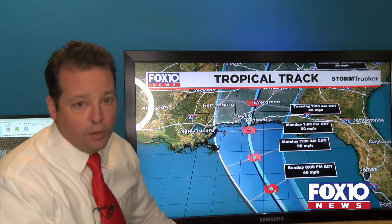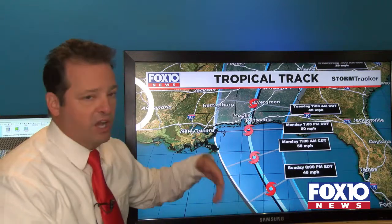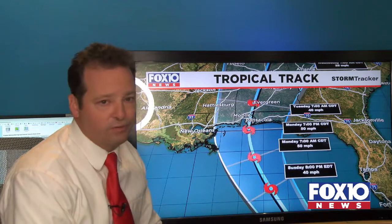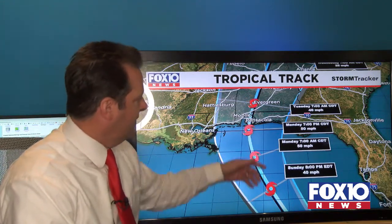It's got a lot of headwinds. It's got to deal, well, one, it's just so weak right now. Then two, as it goes into the Gulf, there's an upper level low here in the upper levels of the atmosphere that's not good for tropical development. It's going to keep it weak. It'll strengthen a little bit, but it's going to have a hard time getting much stronger than sort of a mid-grade tropical storm. And we can deal with this.